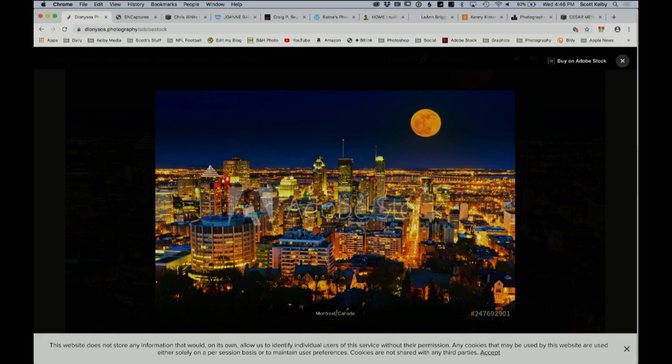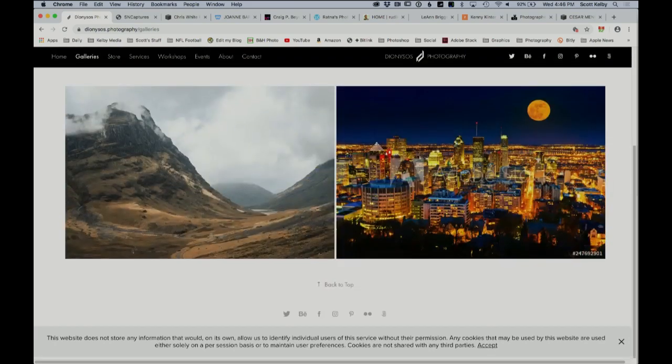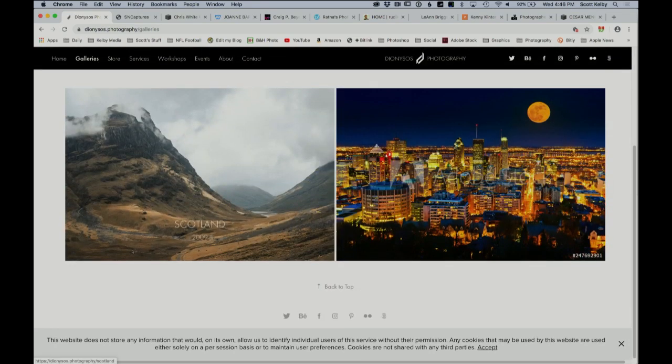There's just one? This is the thing, there's probably not enough pictures. Yeah, and that rarely happens. Well, as workshops, services, store, galleries. Maybe there's something here. Oh, no, it's back to these two. Yeah, back to those two. Just not enough content. Yeah, I would get rid of the whole Adobe Stock thing.